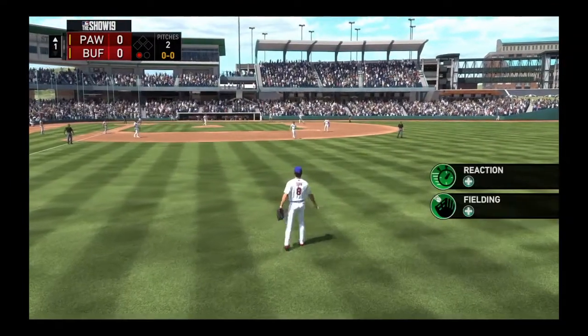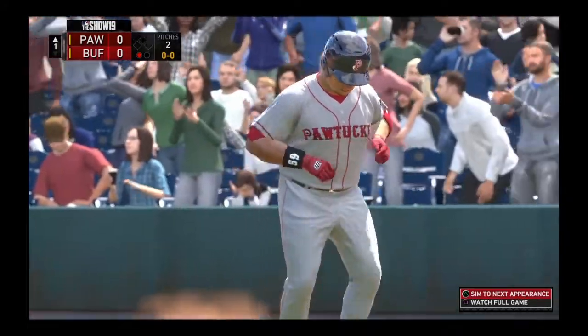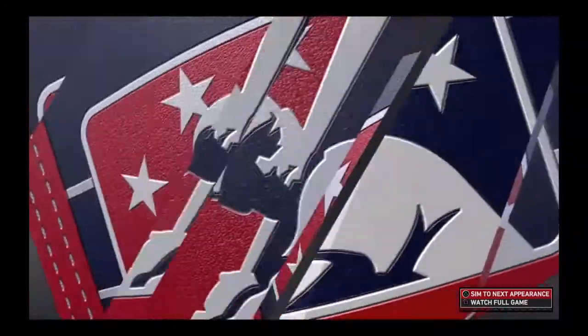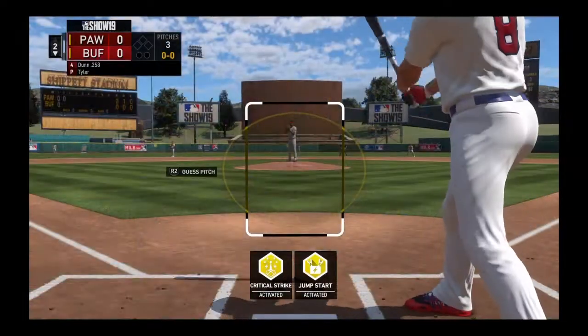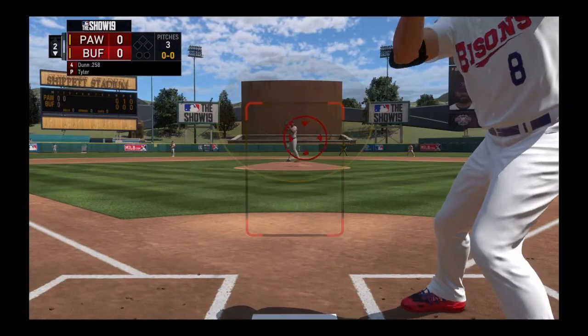Dunn is there to put it away for out number 1. And now we'll look at the starting lineup for the visitors in this one. Dero, what's the word on this lineup as they go for the series sweep? Standing in, Jimmy Dunn, and he's one to watch out for. A 7-game hitting streak coming in.